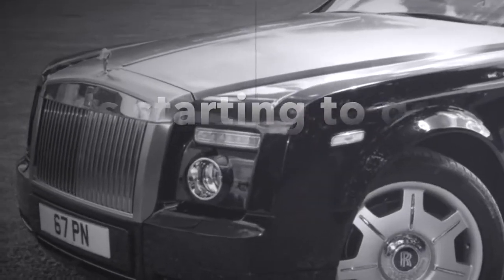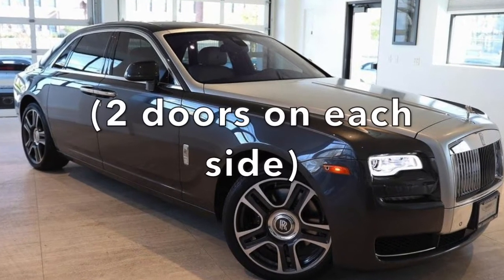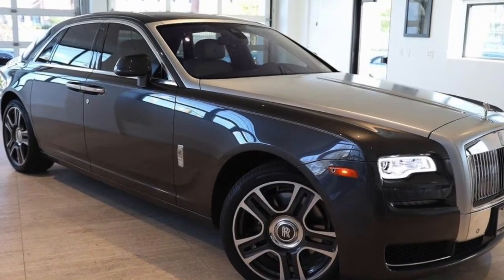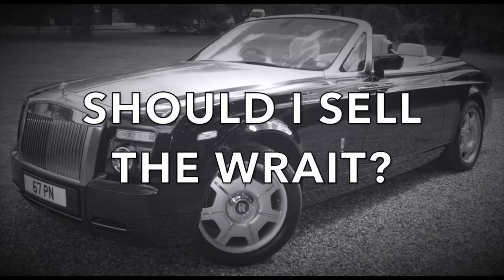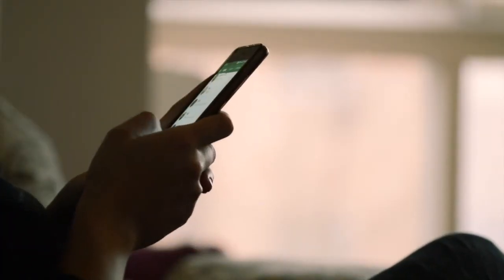My least favorite car at the moment is my 2008 Rolls-Royce Wraith worth $320. If you ask me why, I'ma tell you. It's starting to get too old. Luckily, I also got a 2016 Ghost with 4 doors to make up for it, so I guess it's okay for now. But should I sell the Wraith? Comment yes in the comments if you want me to.